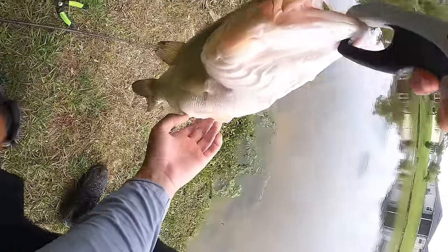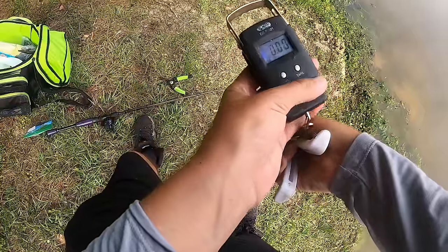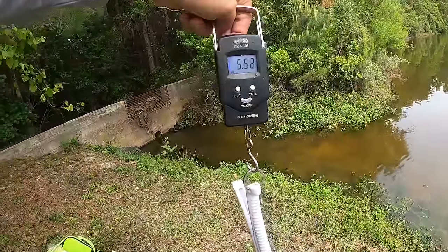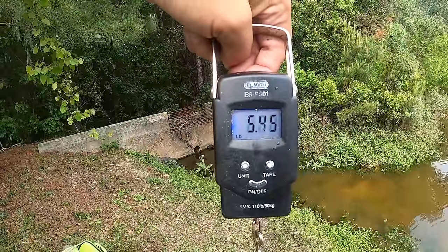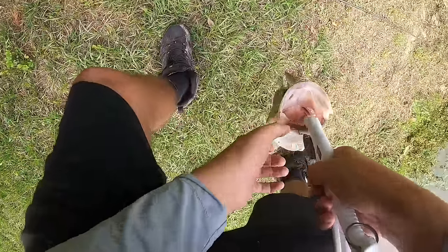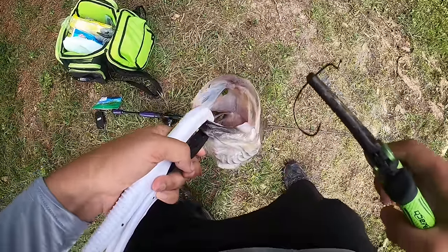Right, let's get the hook out real quick. Oh my gosh. Whoa. Dude, is that a new personal best bass? What was it the other day? 6.57? Okay, zeroed out. Wow, not as big as I thought. 5.48, let's try it one more time. 4 and a 5. That is insane. All right, let me get the hook out. All right, there we go. It wasn't deep or anything. It was just lodged interestingly.